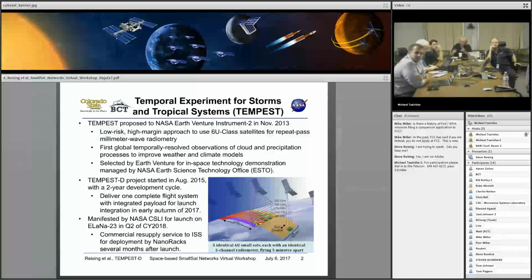The project started in August of 2015 with a two-year development cycle. We emphasize that compared to some of the larger NASA missions, and of course, that's more friendly for student timescales. We are delivering one complete flight system. We're constructing a spare as well to reduce the risk on launch. And we have an integrated payload, obviously, for launch integration in early autumn of this year.